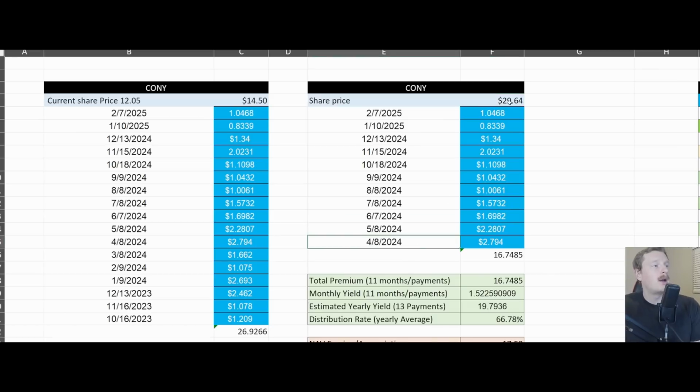Basically, that spike of $29.64 was late March, right? So I calculated the premium, the next premium afterwards. So that was April all the way until currently the next premium is going to be paid out tomorrow, which is February 7th, 2025, right? So if we combine all of those distribution payments, that's $16.7485 per share. See, that's pretty good, right?